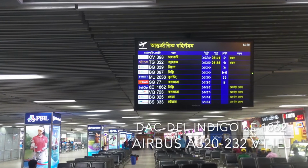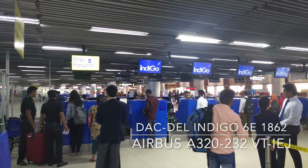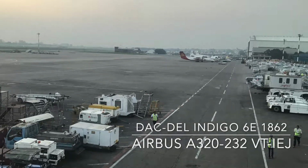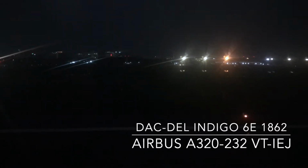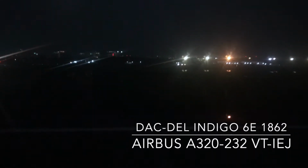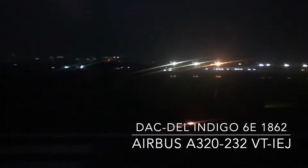Check-in at Dhaka wasn't too chaotic, but we had a couple of hours to kill, so we spent it in the lounge, and there was some pretty good food to eat at the lounge. By the time we were finally taking off, and since it was winter at this point of time, the sun had already set, so my takeoff from Dhaka is quite a boring night takeoff. You really can't make out much over here, but the city lights of Dhaka are fairly fascinating.